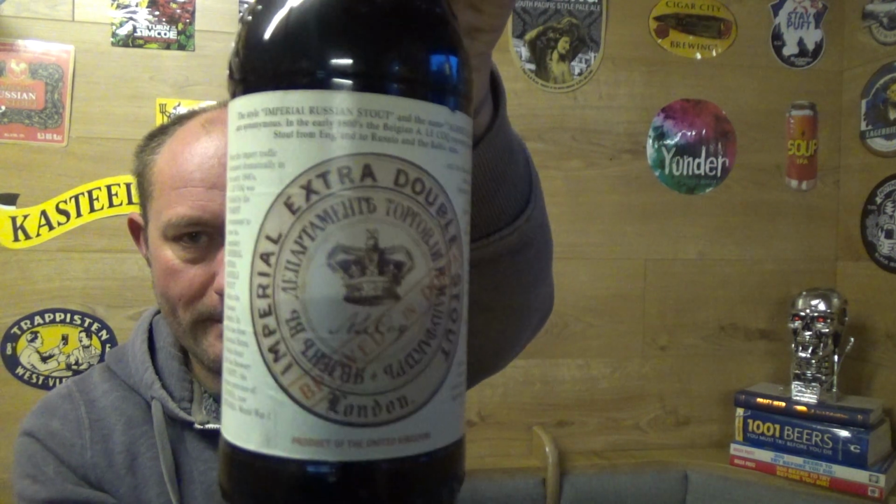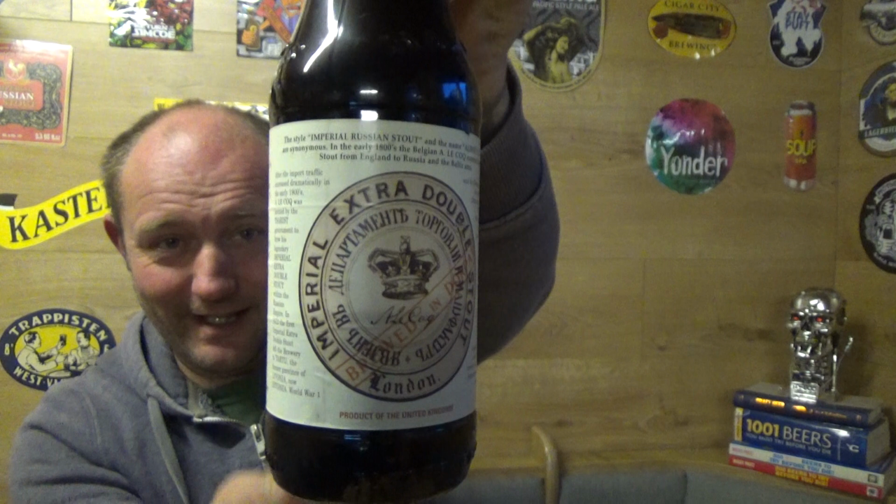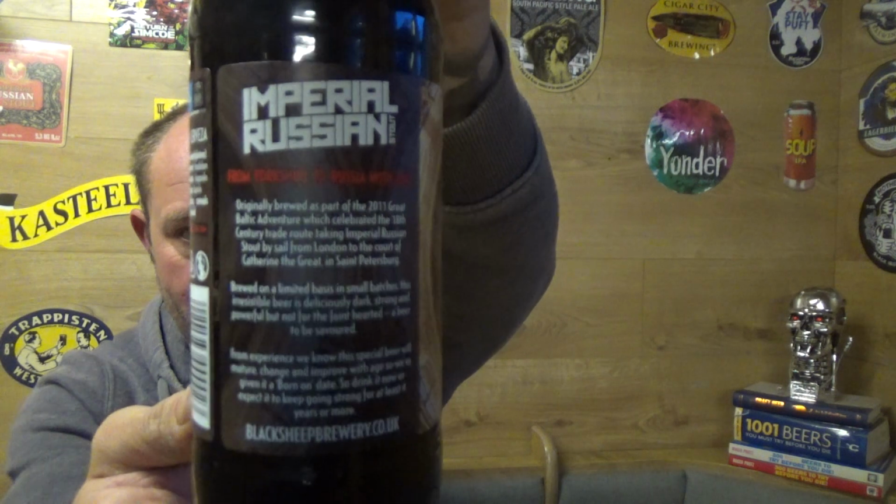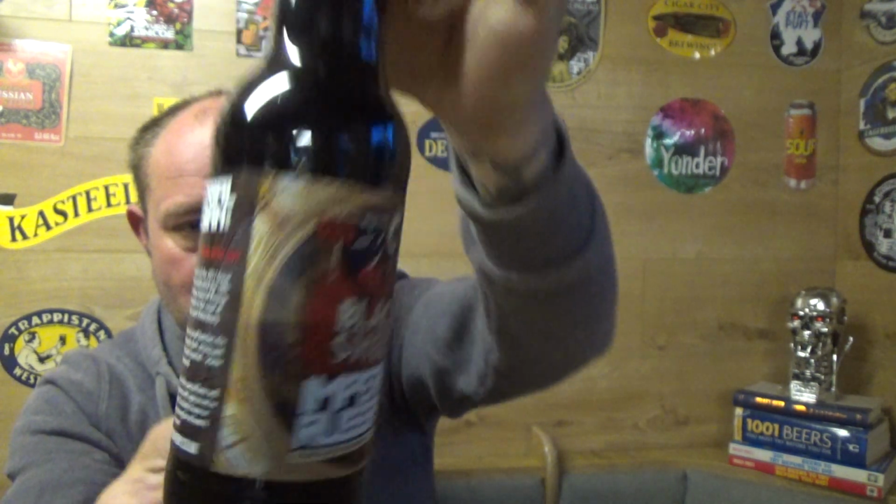There's loads of information on the Harveys bottle. I'm not going to read all that off because I'll literally be all night doing it, but as you can see there, it's won a few awards in its time. And there is the information on the Black Sheep Stout as well. So basically, this came about in 2011, and it was entered into the Great Baltic Adventure, which I can see on the Harveys bottle too. The Great Baltic Adventure, most authentic Russian stout. So it was a winner in that when it first came out. Silver on that one, and the classic ram on the Black Sheep beer.